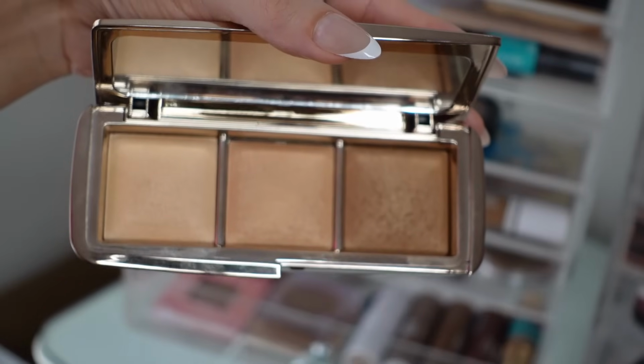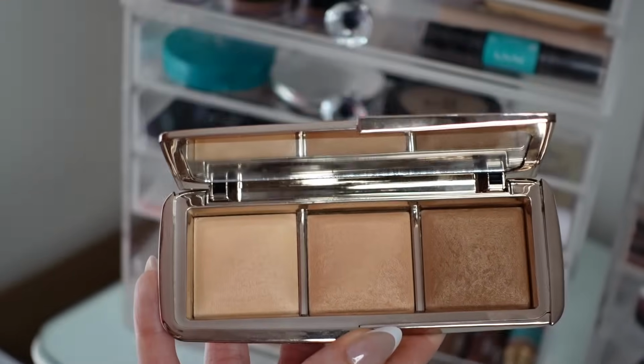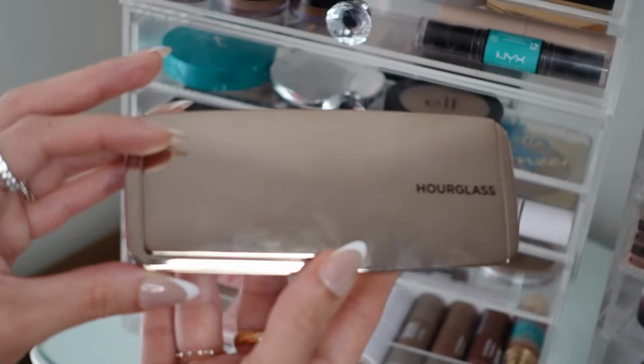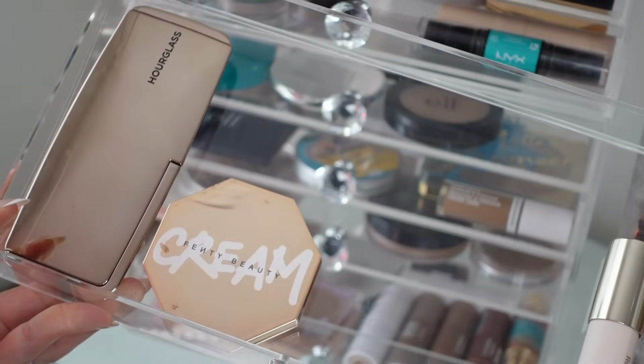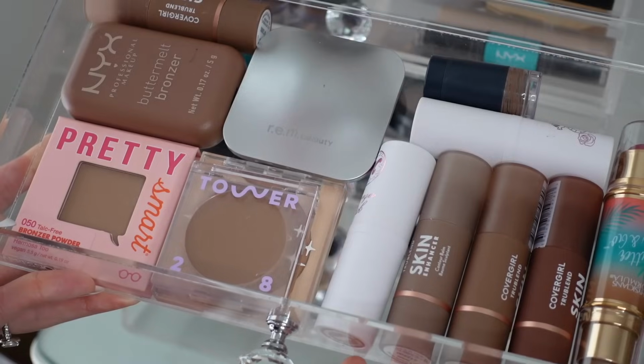And I just love Hourglass face products too. Like their powders are next level. So this I'm gonna keep. I actually want to use this more. And now that I have all this cleaned out, I am gonna use it more. And there we go. That's what we have left. Love it. Last little section. This is what we have left.